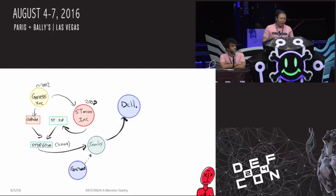So this is how somebody wrote various insecure code in 2002 that caused probably a few 100 million monitors in the world to be vulnerable today. So that's how it happened, basically.